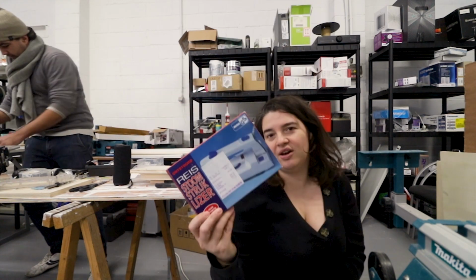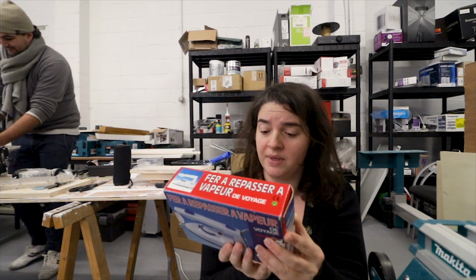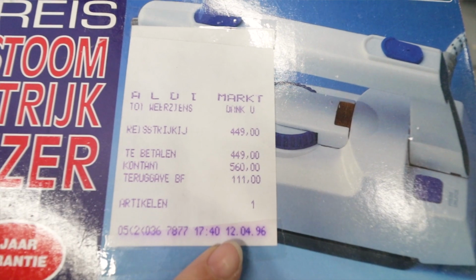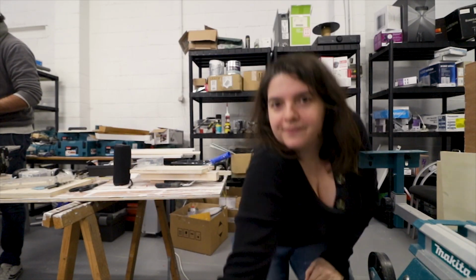So this is the original box of the iron, and it is actually almost as old as me, because here on the receipt you can see it has been bought in 96. So yeah, almost as old as me.